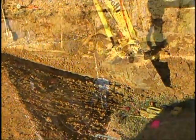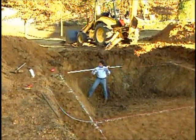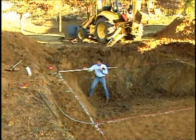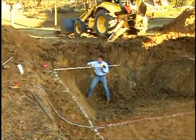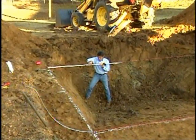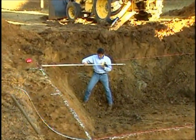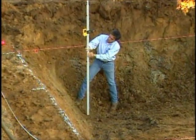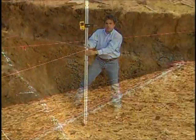Now it's time to set the first corner pin in the hopper. We're going to measure off our side, 4-3, use our Arkansas plumb bob, and we should be 4-9. We measure right across, 4-9 it is.